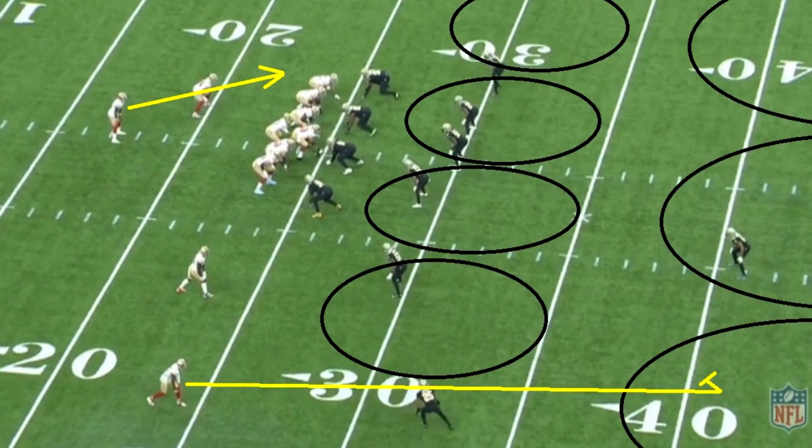And so, what is the blocking concept? That is the key thing to watch here, and it's going to actually be a zone blocking concept to the top half of the screen. So this can let you know that there is a very good chance that this is going to end up being a play action. This is probably not going to be a rush.